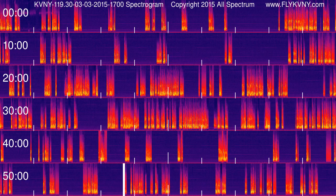Tower, Malibu 4378 here is holding short of 16 right at Charlie, ready to go, and you are straight out for Santa Monica. Gulfstream 1 Alpha Lima, looks like it's going to be about 5 minutes. Understood. 1 Alpha Lima, hold short, 16 right. Malibu 4378 Sierra, Van Nuys Tower, runway 16 right, straight out departure approved, clear for takeoff. Clear for takeoff, 16 right, 4378 Sierra.